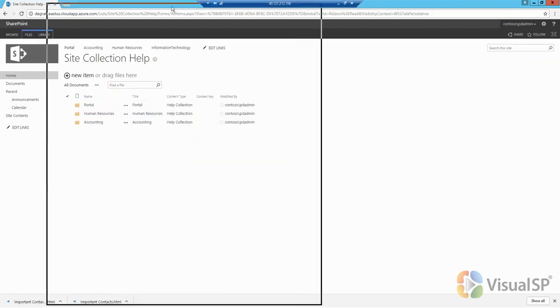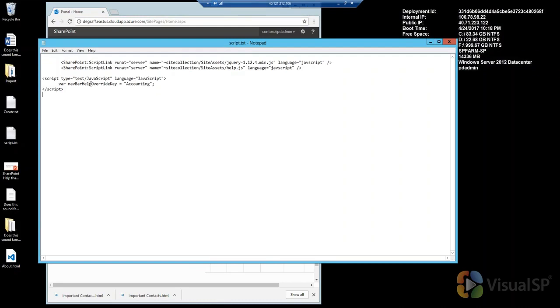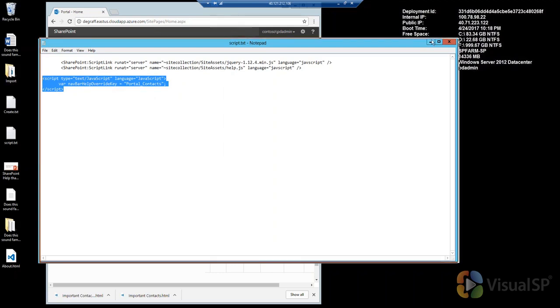And let me show you what this little snippet looks like. I'm going to go back to the Portal home page. And so it's this right here. It's just a little bit of JavaScript, and we're going to set this navbar help override key to first the product, which is Portal, because instead of products, we're using sites, and separated between the product and the context key, you have an underscore, and I think I named that context. So I'm going to take this and copy it.